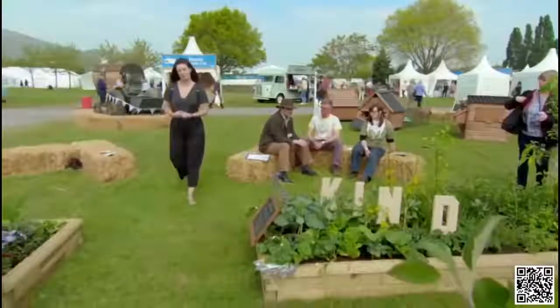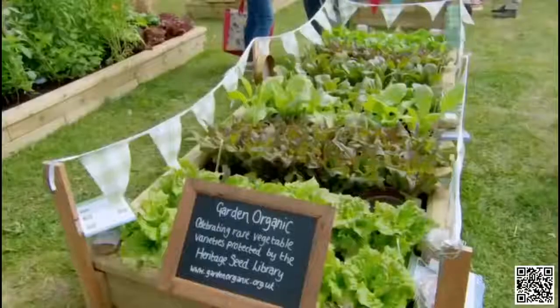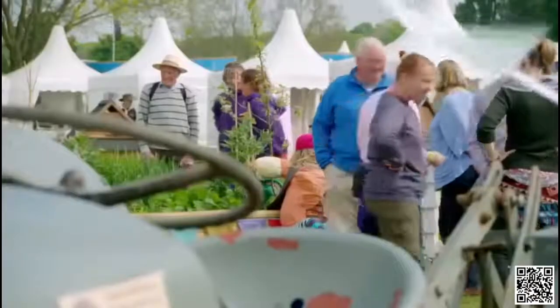Beds. They're a brand new feature at this year's festival, and they showcase food growing projects from all around the country that aim to improve the environment and enhance people's lives.